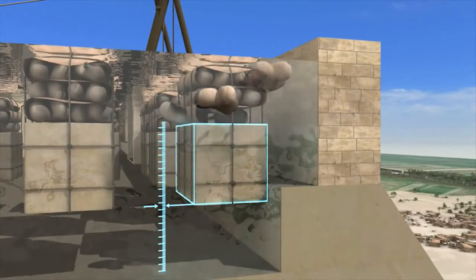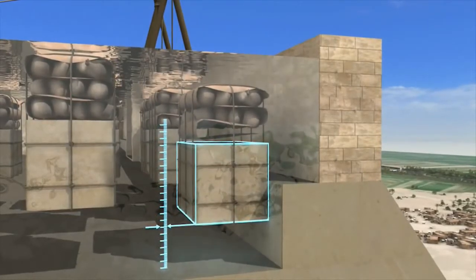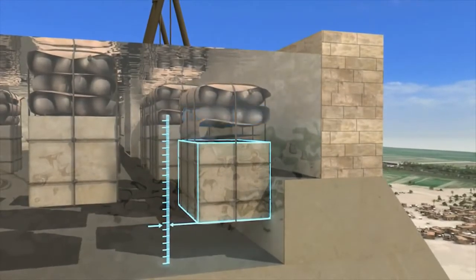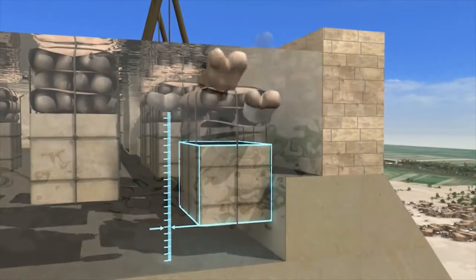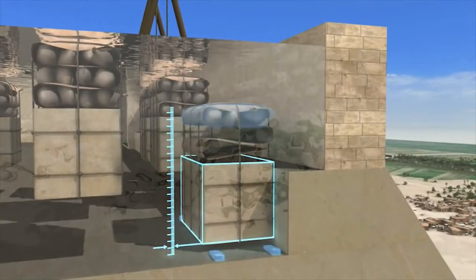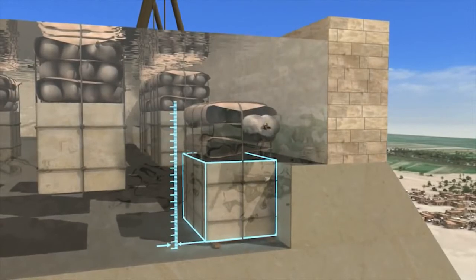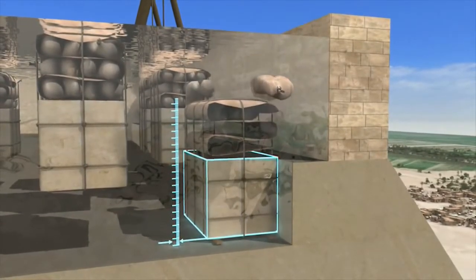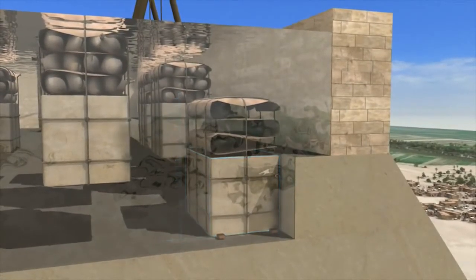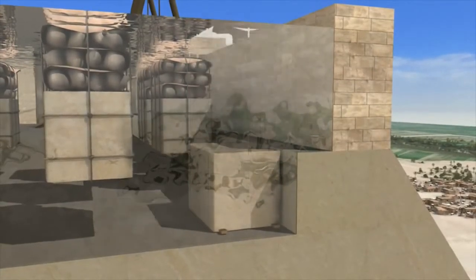Reusable floats are removed gradually, and the sinking block is guided gracefully into its desired position. This process is repeated around the pyramid and at each level. Using this technique, the ancient Egyptians could have built Khufu and many of its massive structures without the need for vast workforces. But more importantly, with relative ease, using something they had in abundance: water.